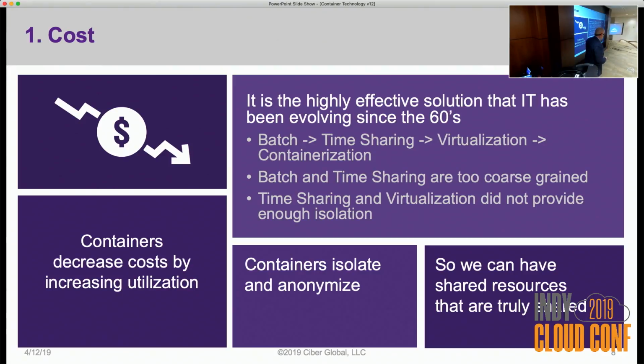So I want to talk a little bit about the whys. I'm going to address each one of the points of those triangles here as to why you want to go into containers. Number 1 is time, or rather cost. Containers allow you to make better use, better utilization of the hardware and the computing systems that you've already got.